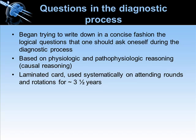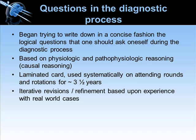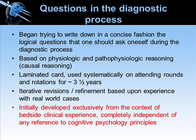And then if we made a mistake or saw a mistake, we'd step back and look and say, well, where in the decision-making process did this go off track? Where was the mistake in the thinking? Could we identify it? And based on that, I iteratively refined and reviewed the card or the questions based on real-world cases. This is a totally anecdotal, unscientific approach, just bedside thinking about how we do it. And over about 3.5 years, usually on attending rounds or in clinic or when I'm seeing patients, when I see a mistake, I go back and ask, can you identify what question was missed that led to this mistake? Again, a totally random way.